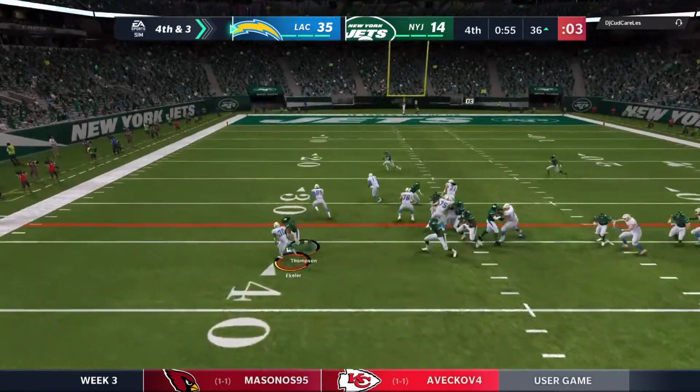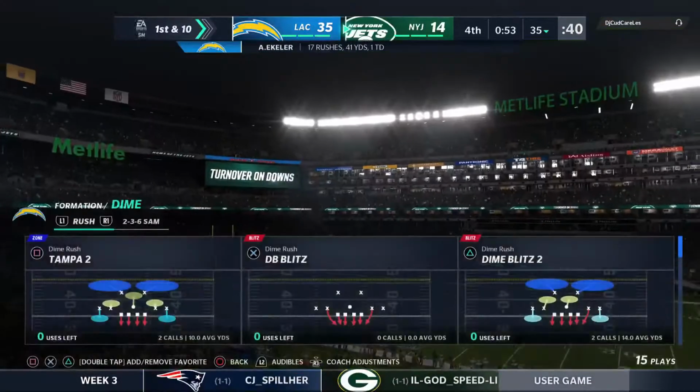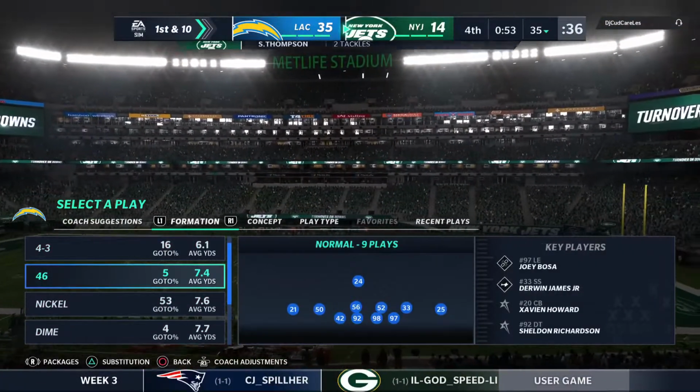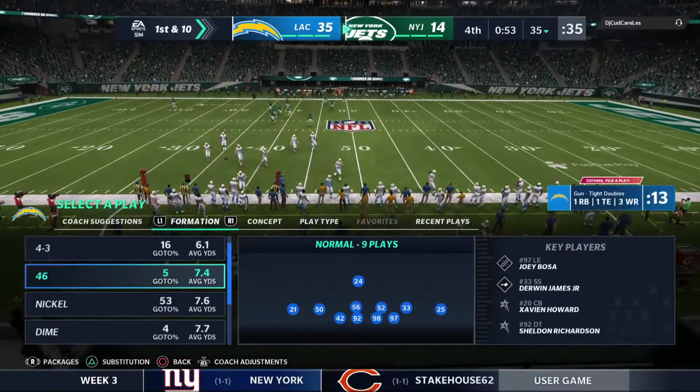They'll run for it with Eckler. And he won't get there. They stop him a few yards short of the line to gain. Anthony Lynn went for it but did not get it. And the Jets are going to get the football back.